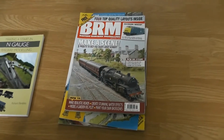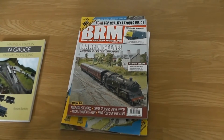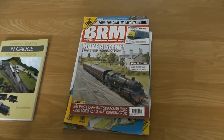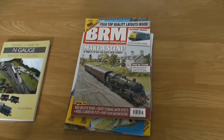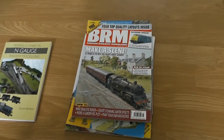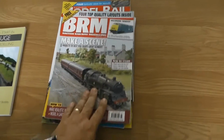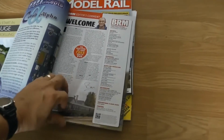Another thing that I find invaluable is magazines. There's so much information to be found in them, whether it be from looking at somebody else's layout, it may give you ideas for yours. Alternatively, the projects that they do, like as you can see on this one, Make a Scene, and there's various things within these magazines that can be so useful to you.